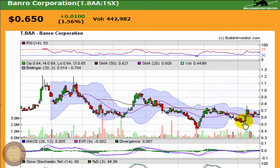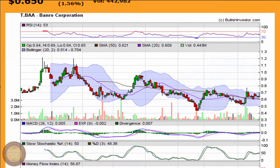Made a new higher low around 53 cents this month, and it's trying to push higher to break through a resistance point at 76-77 cents in a bid to make the next leg up and start to make some higher highs.